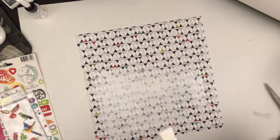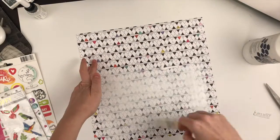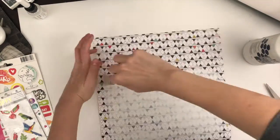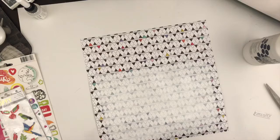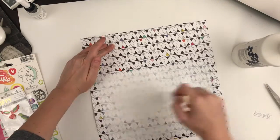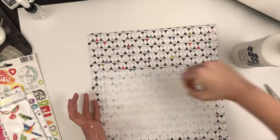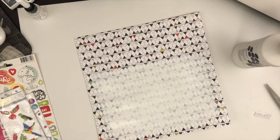Instead of being required to use the number of items for that day on our layout, we are only required to use the item. So today's day is birds of a feather, so we are just supposed to be inspired by or to use birds on the layout however we see fit.